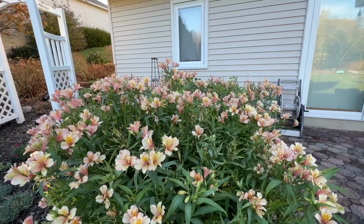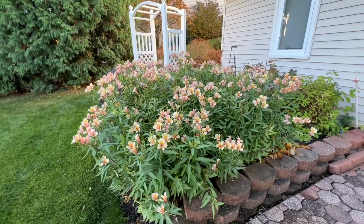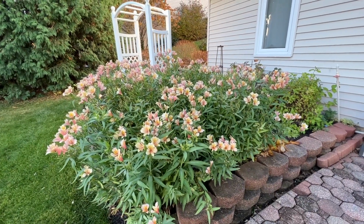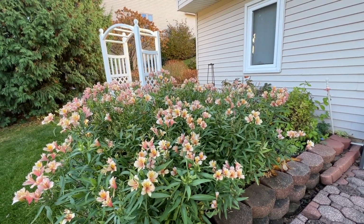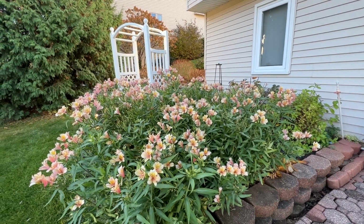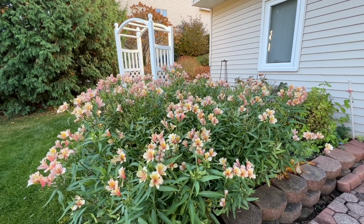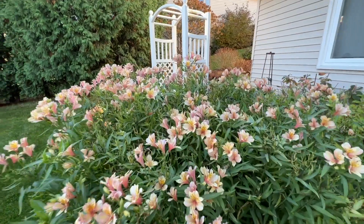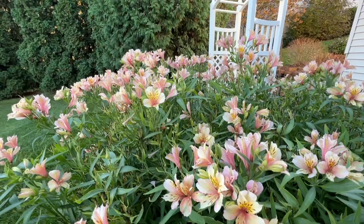Inca Ice. This plant, when it started, was one plant, and the clump has continued to get larger and larger as the years have gone on, and I love it. It can get as large as it wants because this blooms from early summer until a good hard frost. We've had plenty of frost this fall, even some freezing temperatures, but this plant is still going strong. Just look at all those blooms. Absolutely gorgeous.